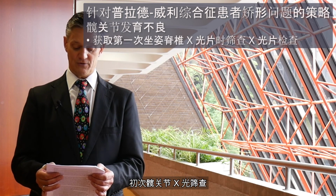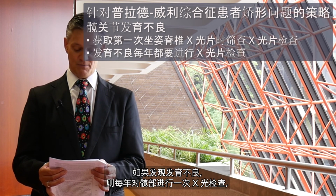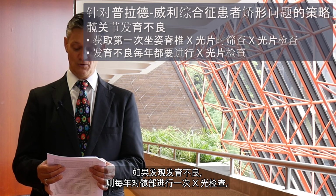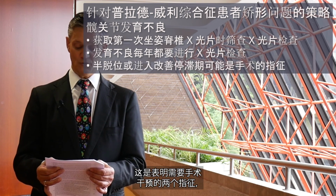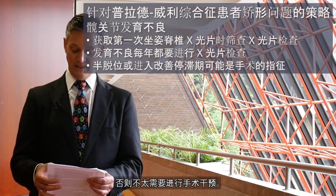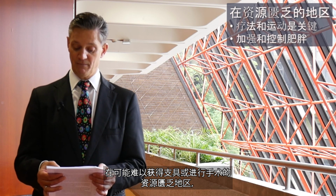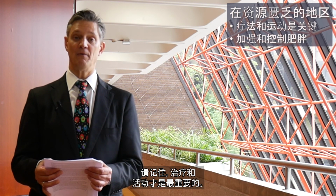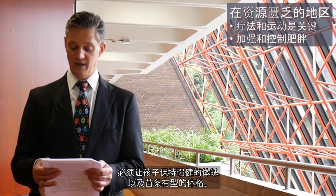Initial hip screening x-rays are done at the same time as the initial spine x-rays. If dysplasia is identified, the hips are followed yearly unless subluxation develops or the improvement plateaus, which may be an indication for surgical intervention. Again, this is rarely needed. In under-resourced areas where it may be difficult to get braces or surgery, remember that therapy and activity are the most important. Make the children strong and keep them lean.